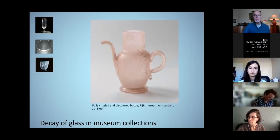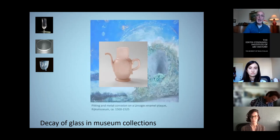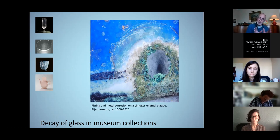That would be the same for an object such as this in the Rijksmuseum. The object should not be pink. That's part of the degradation process. It was clear glass originally. But again, the extent of degradation is so severe, the glass is completely covered with hairline cracks and is in a stage of actual disintegration. And of course, glass is not only an object in its own right, but it could be a covering of another material, as in an enamel. This is a Limoges enamel, a close-up of an area where there's metal and glass corrosion interaction. So this is just a very brief summary.